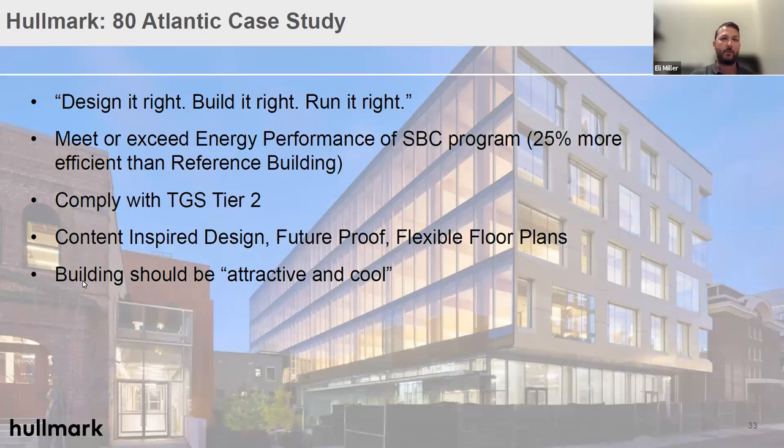Another goal was to meet or exceed the energy performance of Savings by Design, which is 25% more efficient than the SB10 reference building. We were aiming to comply with TGS Tier 2 with the development. We wanted a context-inspired design. We wanted it to be future-proof with flexible floor plans. And at the end of the day, we're here to build cool, attractive, interesting buildings. So those were how we started.